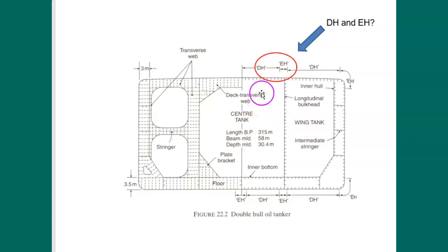DH and EH, and just notice where they are. So where this is, by the way, we're talking about the type of steel that is used for the plating on the deck and around the sides and the bottom of the ship. So in this area, it's designated as DH type steel. And then in this area, it's labeled EH. And then again, over here, it's DH. And right here where the deck meets the skin, the siding of the ship, it's EH.